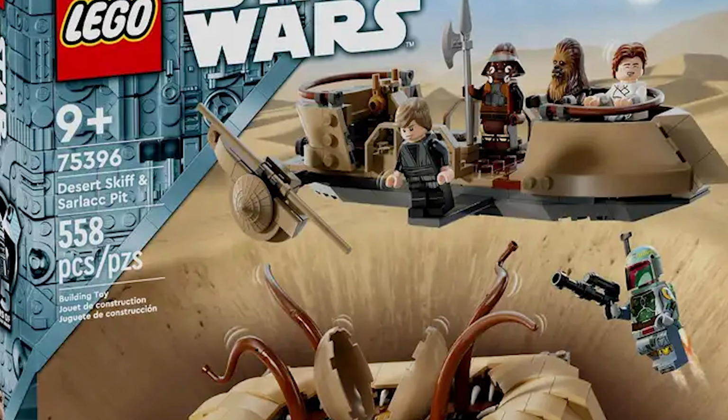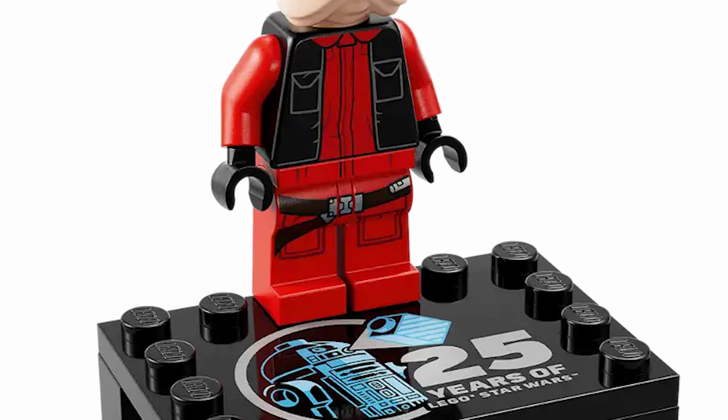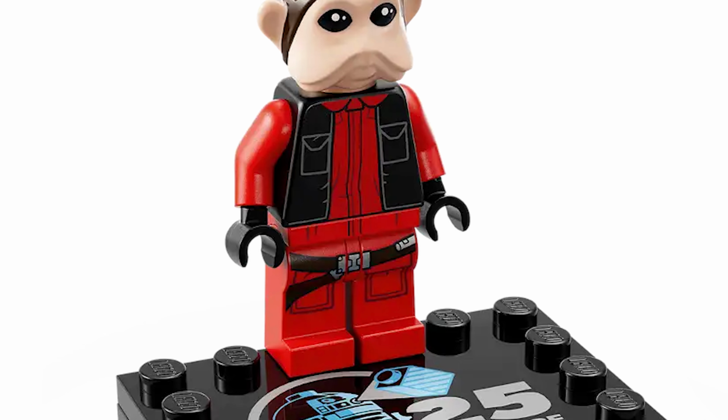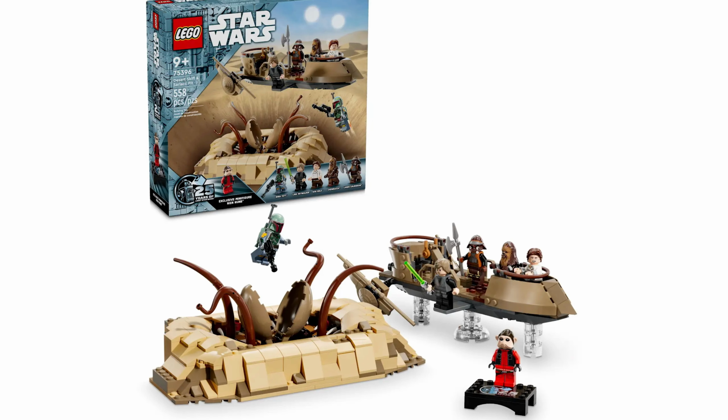I think a majority of people are going to wait for this set to go on sale. It does have a nice 9 nub anniversary minifig, and that is one redeeming factor that maybe you can say, okay, I want to go out and spend it for full price to get that minifig, but I just can't put the set any higher on the list because of that price.